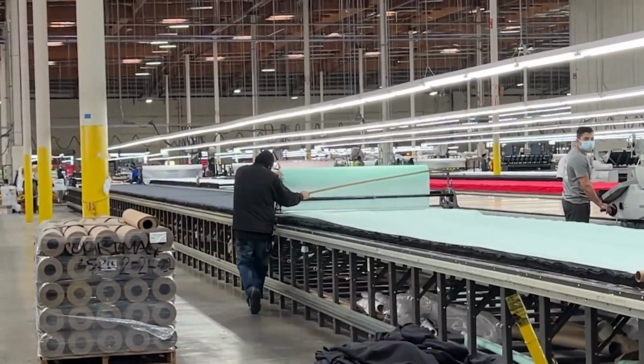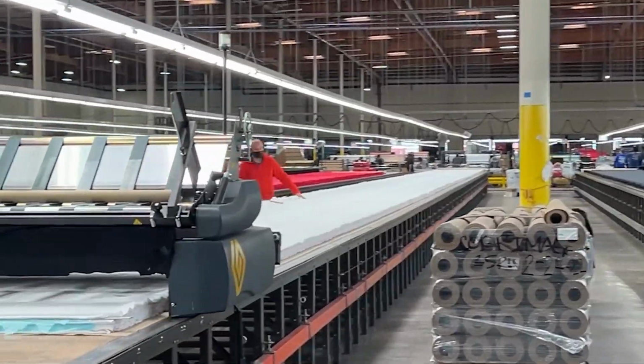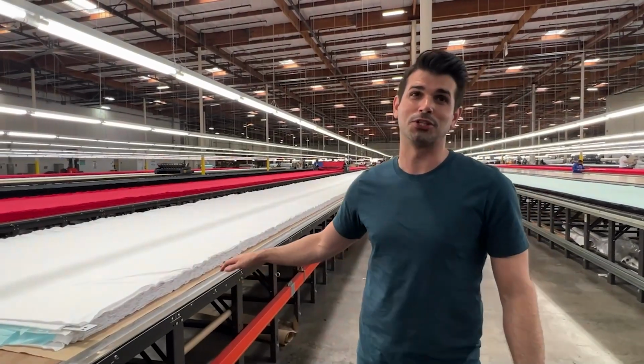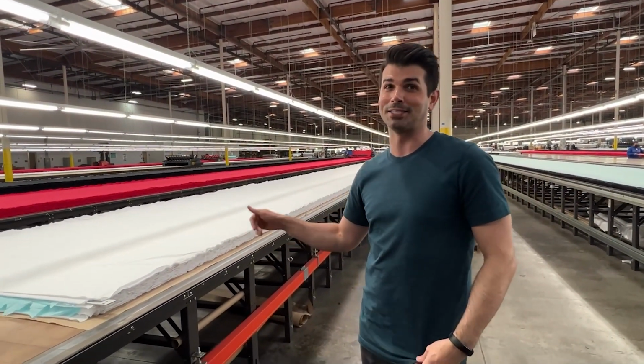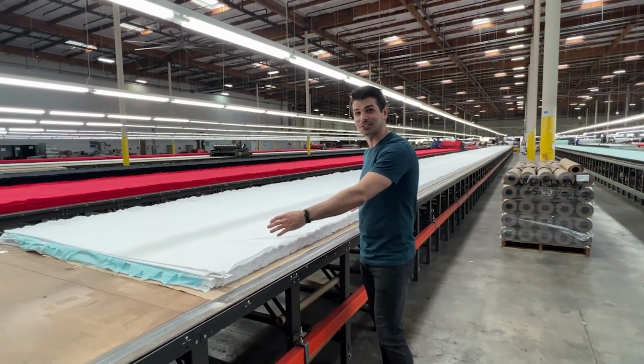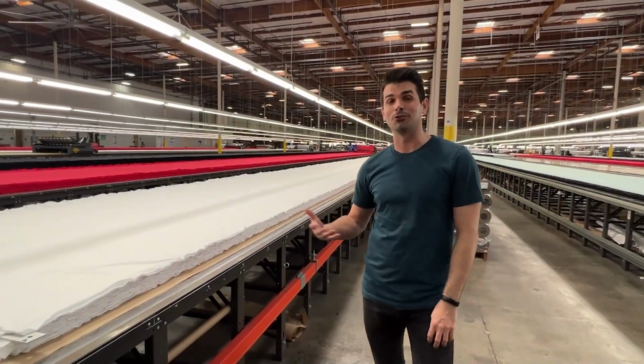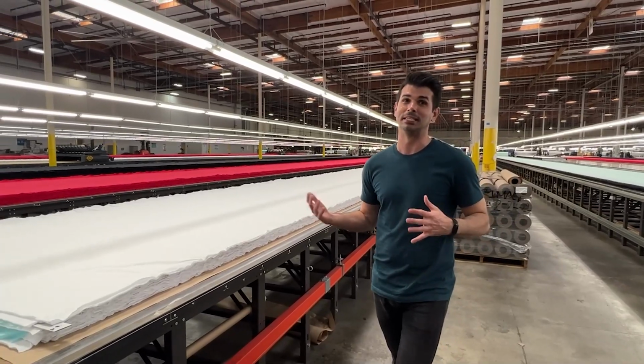And so these are our cutting tables. They're laying down the fabric, as you can see, smoothing it out. This can hold up to 150 layers of material. So imagine this section right here is 150 t-shirts. And then you go all the way down there, and how many thousands are being cut at a time in a day. It's insane.